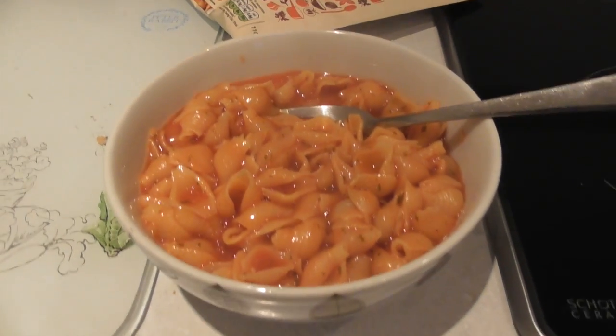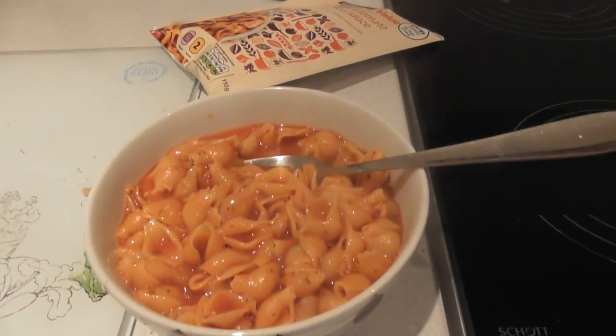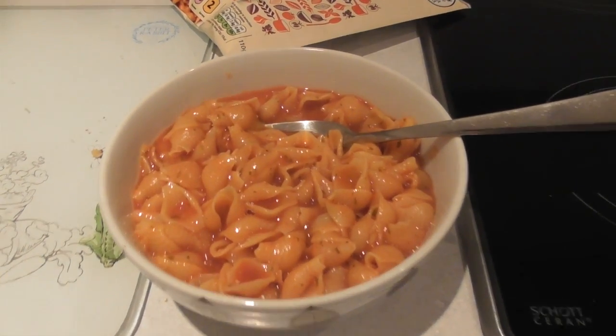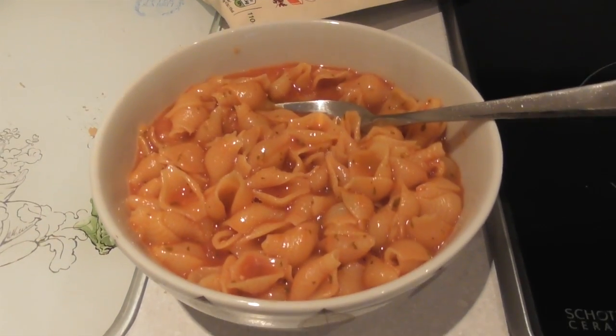I mean, I wouldn't want to live off of the cheapest range forever, and I don't think anybody buys Tesco Value everything, but so far, yeah, that's good. I'm quite happy with that. It's a big, nice, hot lunch for 20p.